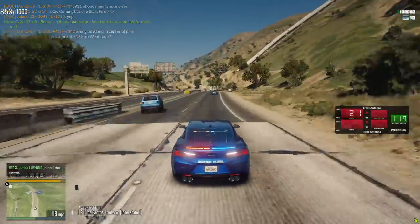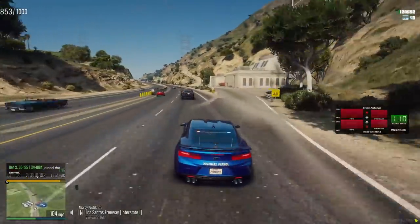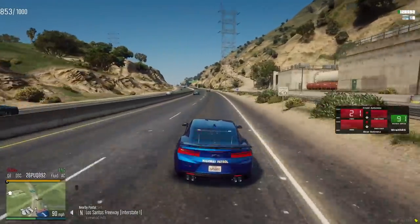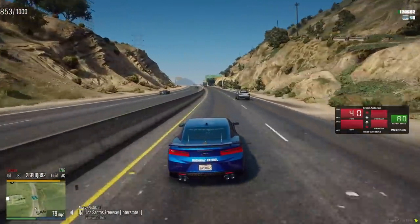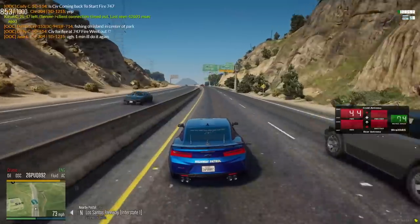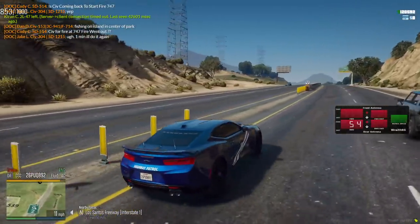So with 2-2, it maxes out at 121. So I think 2-2 is perfect. Yeah, I'll try to get a marking in. So turn on 2x power, 2x torque. That makes it more realistic. It maxes out at 122.